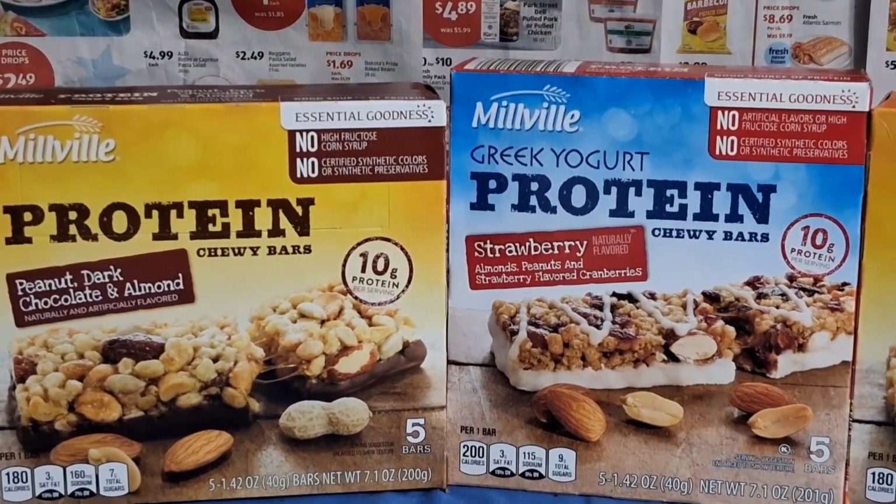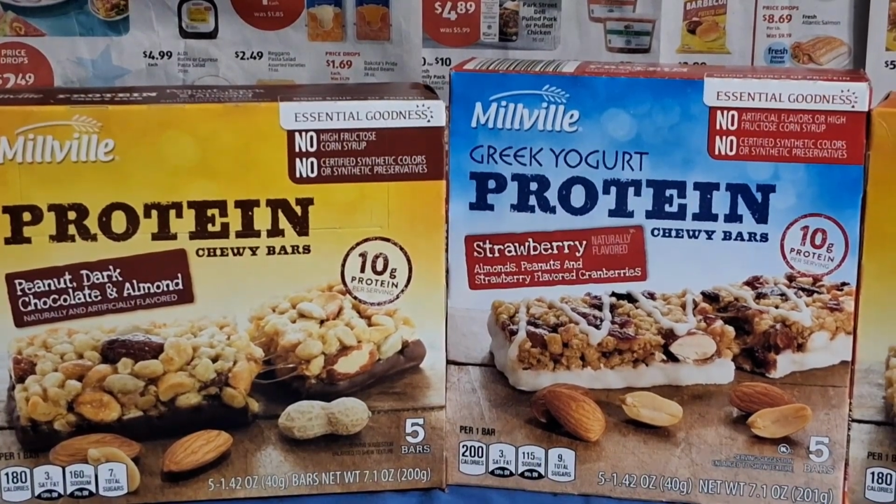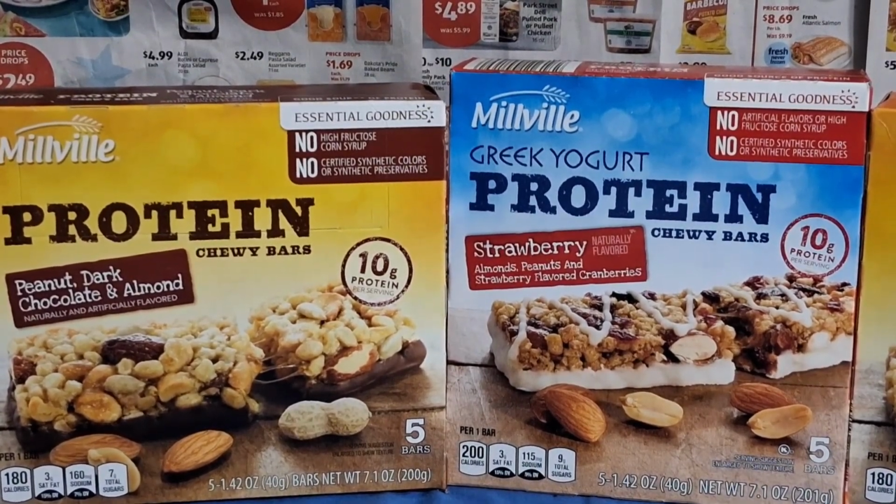So I'm paying attention to my receipt here, and the Greek yogurt bars are actually $3.39. I still don't think that that's a bad price for what you're getting. So with the Greek yogurt protein chewy bars, you're getting the strawberry flavoring. Then you have almonds, peanuts, and strawberry flavored cranberries.